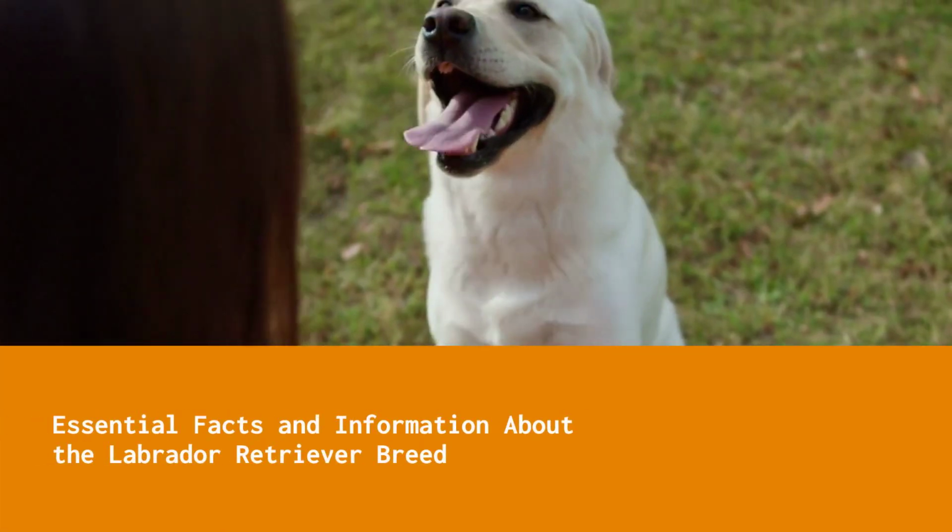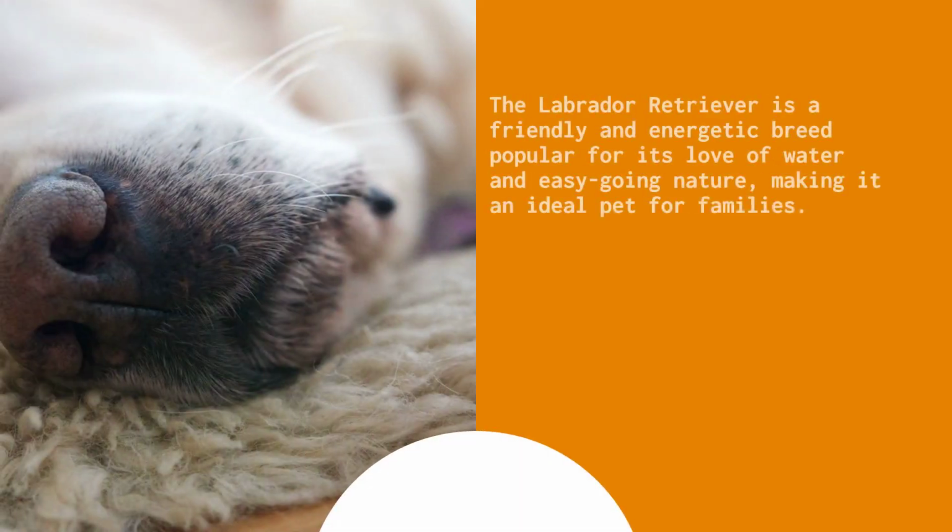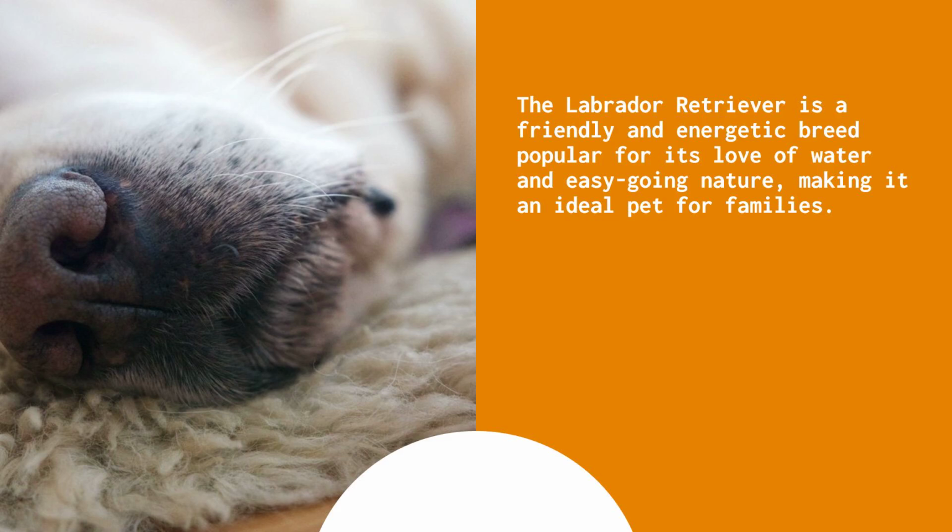Labrador Retriever dog breed. Facts and information. The Labrador Retriever is an iconic American dog breed known for its high energy and love of water. It's one of the most popular dogs in the United States and around the world. Read on to discover more about this easygoing breed, including their history and care needs.